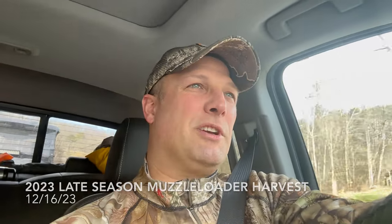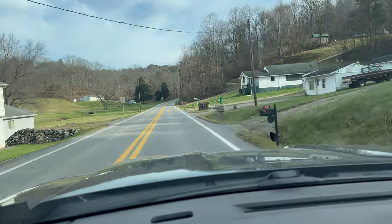It is West Virginia muzzleloader season. It's Saturday. We only got one more day after today of muzzleloader, but it's supposed to rain all day tomorrow. We're going on doe patrol tonight, see if we can't put one down for some friends that are needing some meat. I'd like to let the smoke roll out of the old Black Diamond muzzleloader.